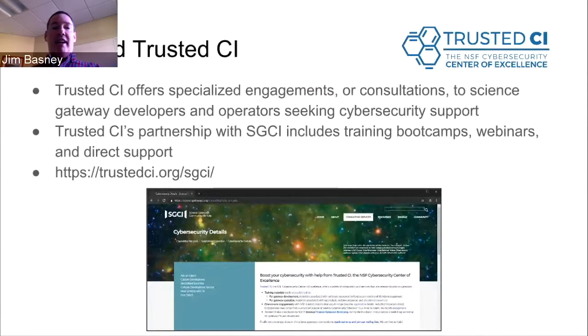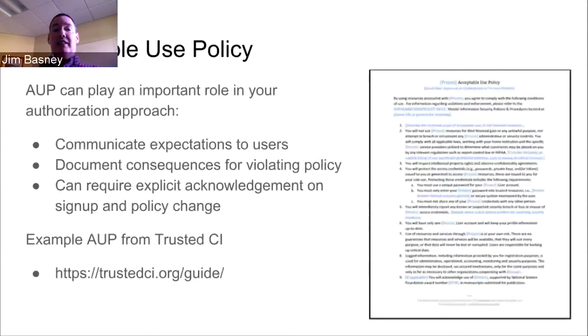So one example of a resource that Trusted CI provides is an acceptable use policy template. When we are thinking about access control and authorization, it's easy to jump immediately to mechanisms that ensure that nobody ever misuses resources, never violates the policy. But a good first step is to just write up the policy and set the expectations on the users and document the consequences for violating the policy. So even if every aspect of your policy doesn't have a mechanism that's controlling it, you're at least communicating what's proper behavior among the users of your Science Gateway, and that can be very effective even if you're not enforcing every aspect of the policies in your gateway.